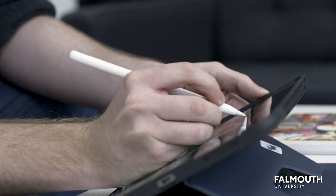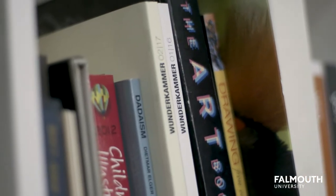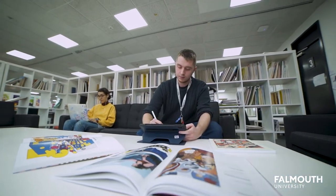So I really do believe that it's a fantastic uni, and I'd encourage everyone to at least come for an open day, because that's what got me hooked.